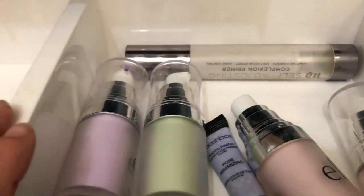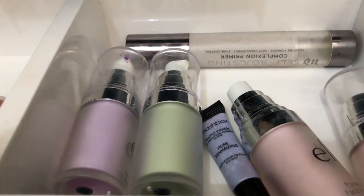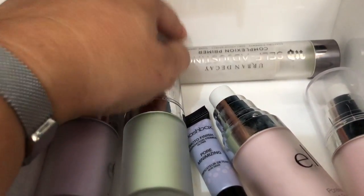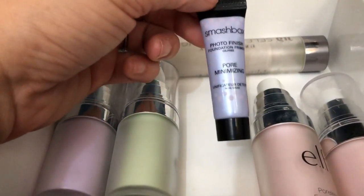And then continuing with the e.l.f., I have my primers over here. And I also found that I really loved the e.l.f. primers. So every time I go to the States or Canada, I pick up e.l.f. primers as well. So I do have this one here. This is an Urban Decay one that I don't really like. It's okay. This is a sample that I got, the Smashbox Photo Finish.